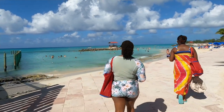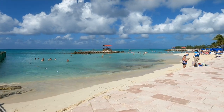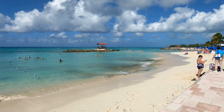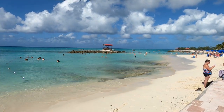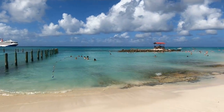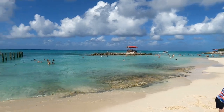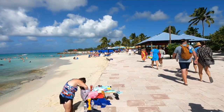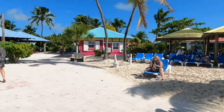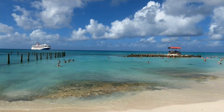Let's talk about this beach. Wow, wow, wow. First time here in Princess Cay, Bahamas, guys. Miren qué belleza. And it's so cute because they have so many houses that are colorful. And that's our cruise ship.